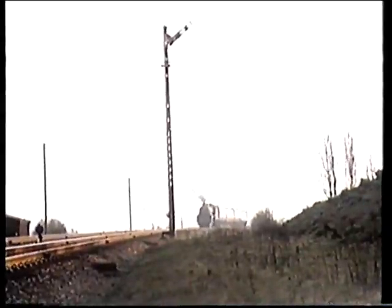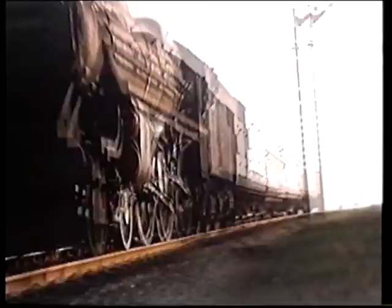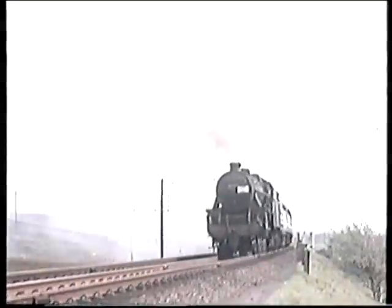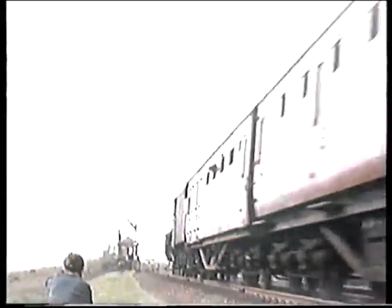By the 1950s, the Black 5s were working over the metals of lines on which they weren't native, such as the Great Central, which had fallen into the London Midland region's control after nationalisation. And they took turn and turn about on the cross-country expresses from the Midlands to the south coast via the western region at Banbury. This vast class, 842 were built, was familiar in all parts of the LMS Empire, and were equally at home on fast freights as well as express passenger trains.